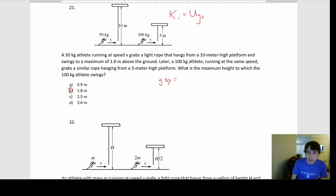I'm doing it backwards. I'm so used to doing potential to kinetic. All right, so our initial kinetic energy, 1/2 mv squared, must equal our final gravitational potential energy at our maximum height on our Tarzan swing, mg delta y. The m's cancel out on both sides. So I get 1/2 v squared over g equals my delta y.